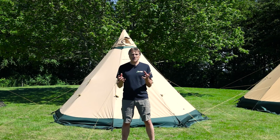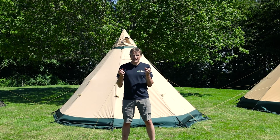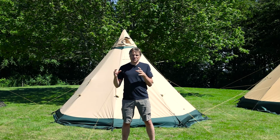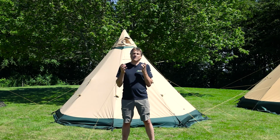So let's talk a little bit about the ranges that are available from Taunton Leisure. Although it's a simple design, it can be a little bit confusing in the size that you might require and indeed the different models and how they differ, because the differences are relatively small until you start to get into them in more detail. So the sizes that we keep are size 5, 7, 9 and 15.